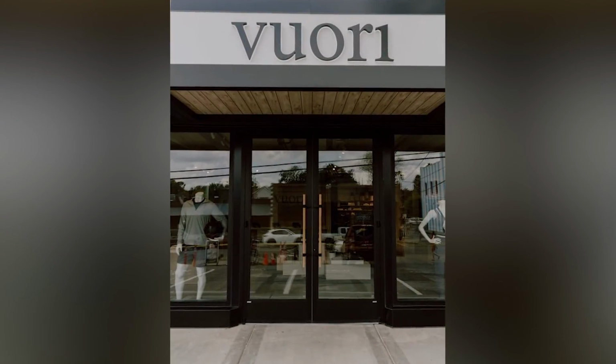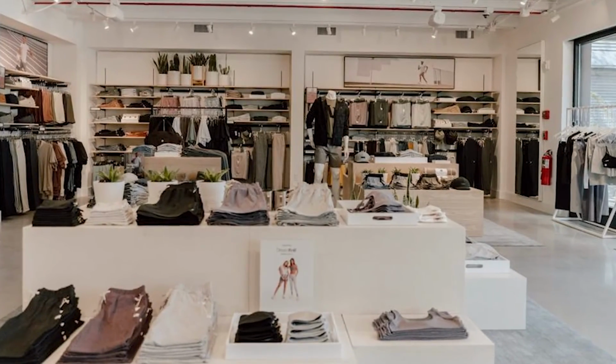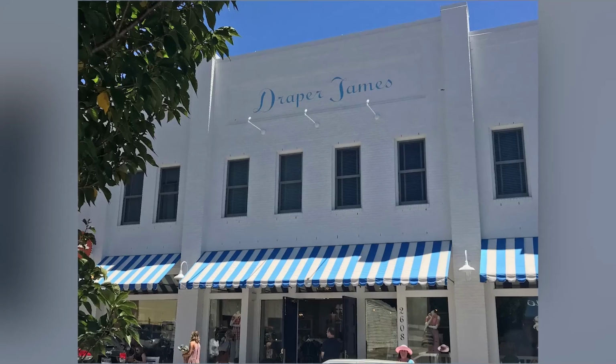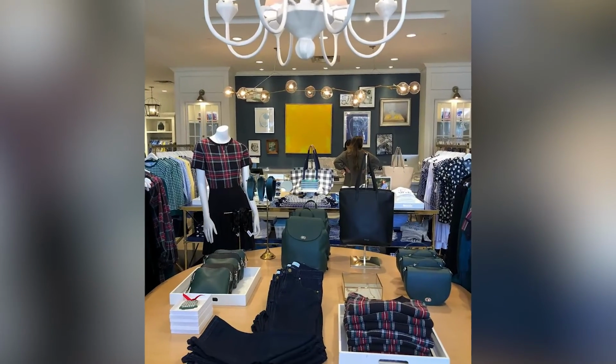You got the Vuori store, which is, I think this is the first one in Nashville. It's right here on the left. By the way, side note, but have you felt how soft the Vuori shirts are? It is noteworthy. You got Draper James off here on the right. That's, of course, going to be Reese Witherspoon's brand that has done really well, and I believe it just sold.